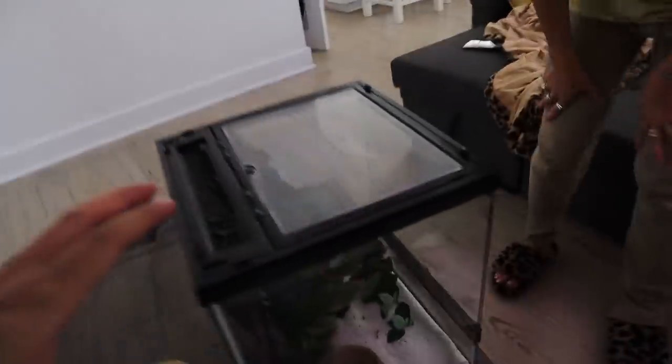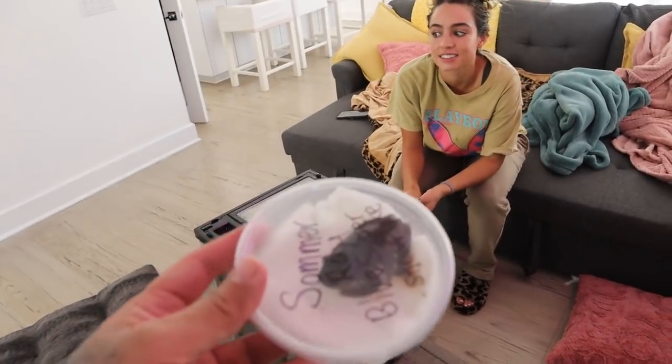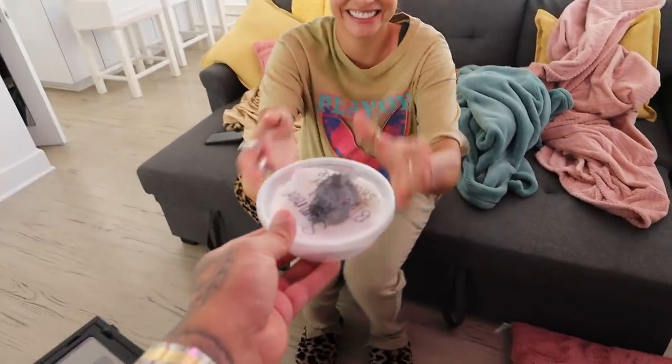Thank you. So right here we have your little setup. I know that you love to have most of your reptiles together. And the cool thing about these frogs is that they don't like to be by themselves. Sorry, my cat's just screaming. So these come from a good friend of mine, Spencer, from A Tree Frog Collective.